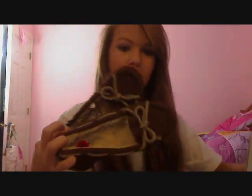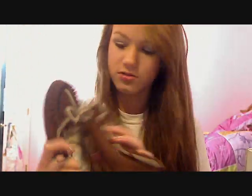And then I got a pair of moccasins, and I love them. They're so comfortable. I know some people don't like moccasins. There's people that hate moccasins and people that love moccasins. I love them. They look like this. Wrong way. And these are only $20, which is really, really cheap.